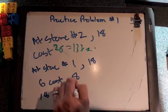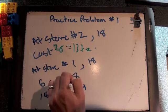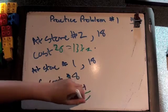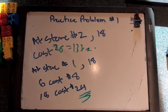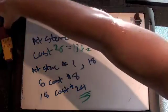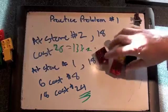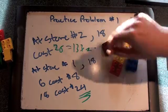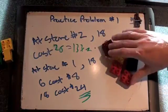18 costs $24. Forgot my dollar signs. 6 costs $8 and 18 costs $24. Okay. So this one's cheaper. So at store number 2, 18 costs $26, and at store number 1, 18 costs $24. So if you needed to go buy a bunch of magic math blocks, where would you go? Store number 1 or store number 2? Number 1. Store number 1.